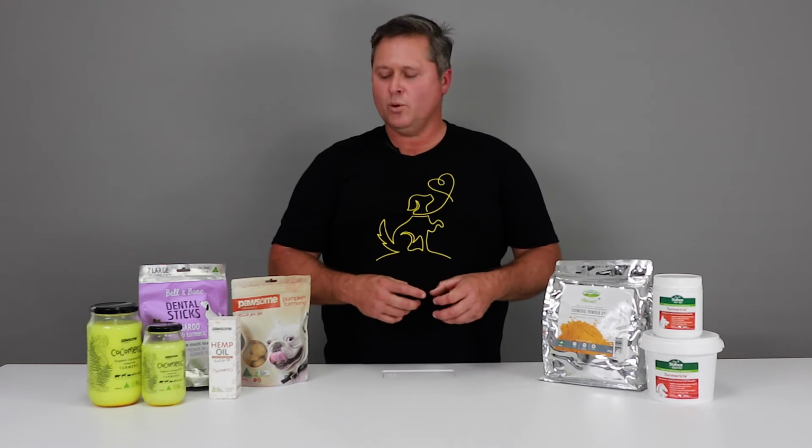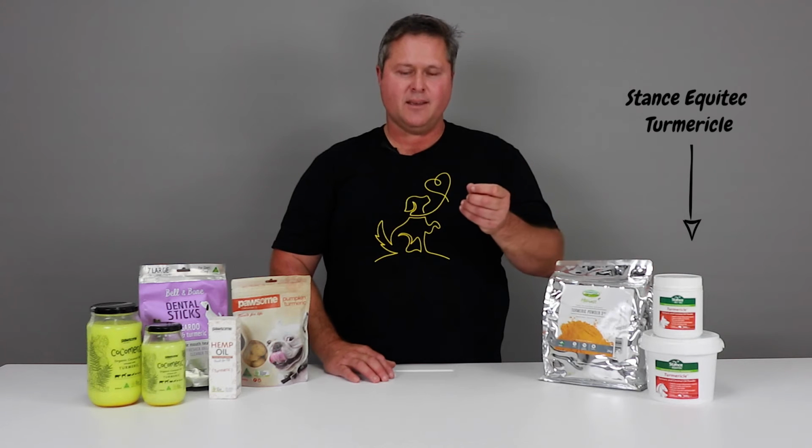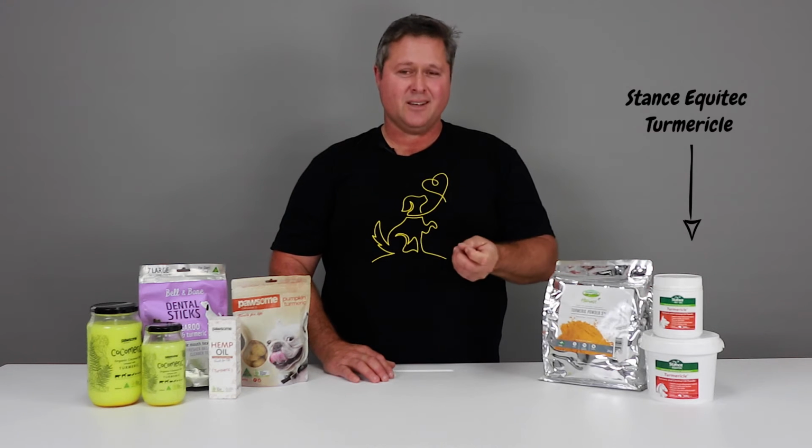It's got to get in the body in the first place, which for turmeric it's not that well absorbed. It needs to be in the presence of enough oil in the meal for it to be absorbed. So most turmeric supplements have got an oil base or an oil additive to allow that to be absorbed better. The Turmerical has got a coconut oil desiccant in there, which means it's a powder, which makes it easier to feed.